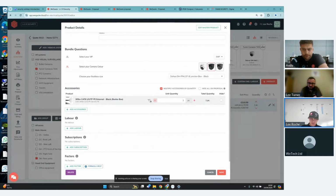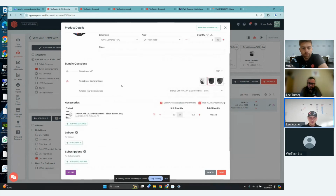So we can use this little button here, and we can split the quantity. So we can say it's going to be 35 meters of a 305 box, like that. And we can then say hide the accessory on the proposal as well. So we don't need to say, we can just put a note on there saying includes cables.